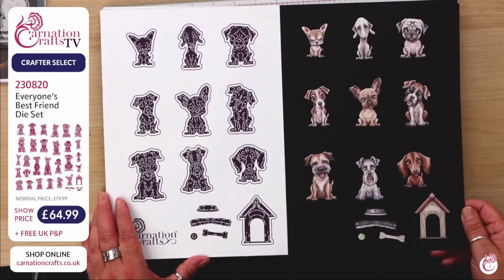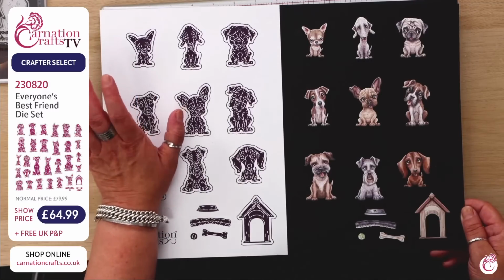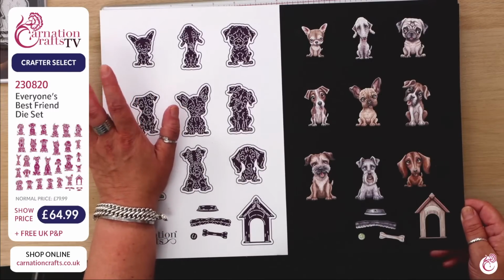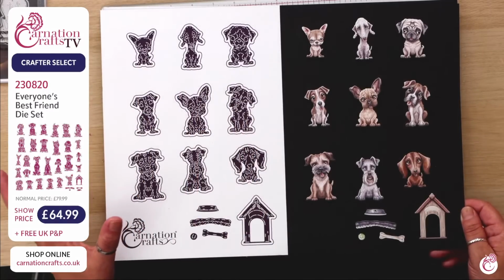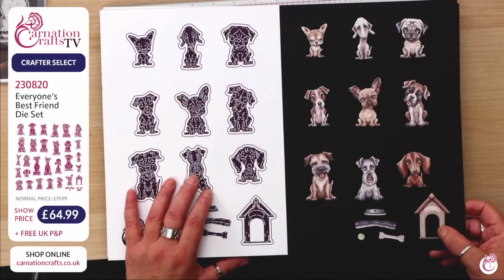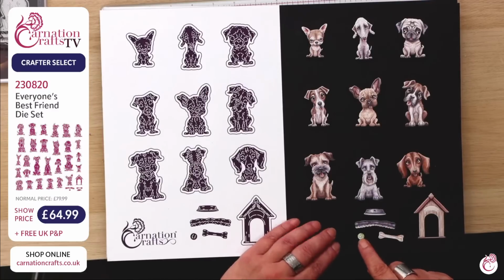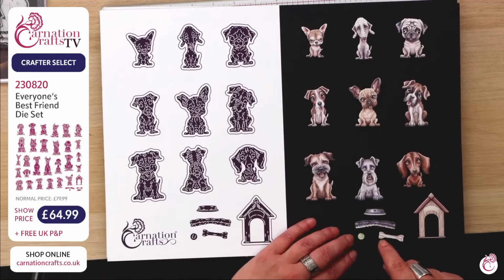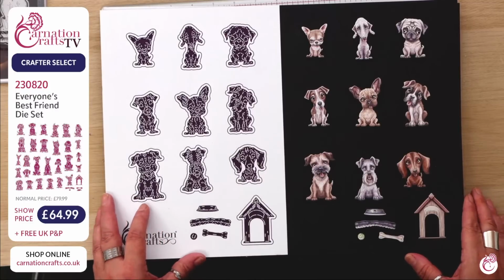So we've got this here. Each one has got its own individual mat layer as well. So these are beyond sweet for doing little bookmarks. They're absolutely gorgeous for doing little tags. There's so much that you can do with these. They are beautiful. There's even a little kennel. You've got a little dog bowl, a little dog bed, a tennis ball for them to chase, and a little bone. It's just really, really cute.